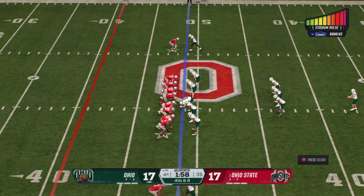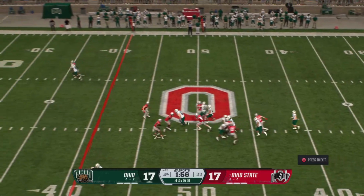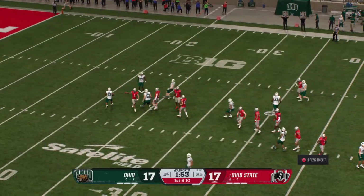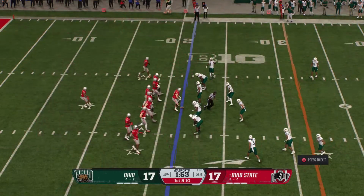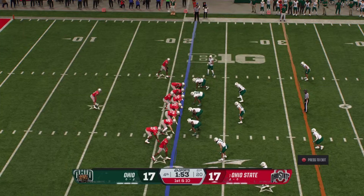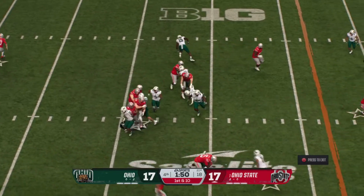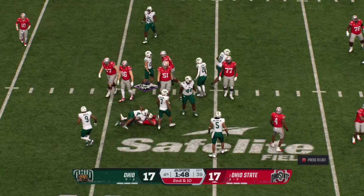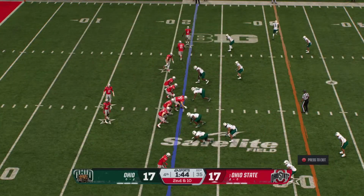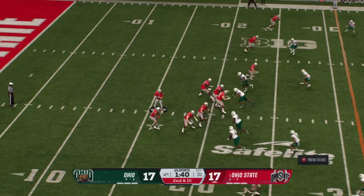And the Bobcats decide to punt it away. He signals for the fair catch, and that's where they'll put it in play just outside the 20. They'd love to put a long drive together here as they start from their own 21. Keeping it on the ground with the running back. I think the run defense, a lot of times late in the game, you always wonder how well it'll hold up. Nice job on this play by this defense getting in and getting the running back on the ground.